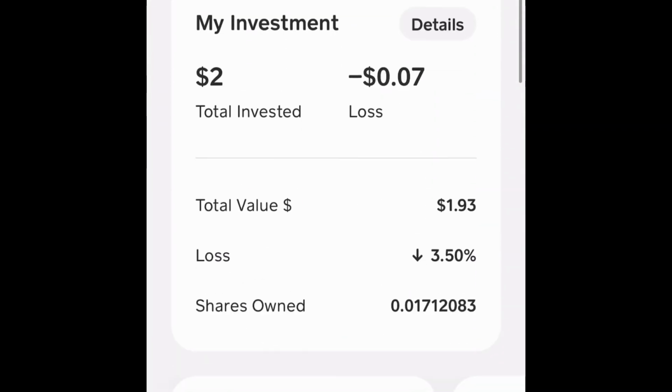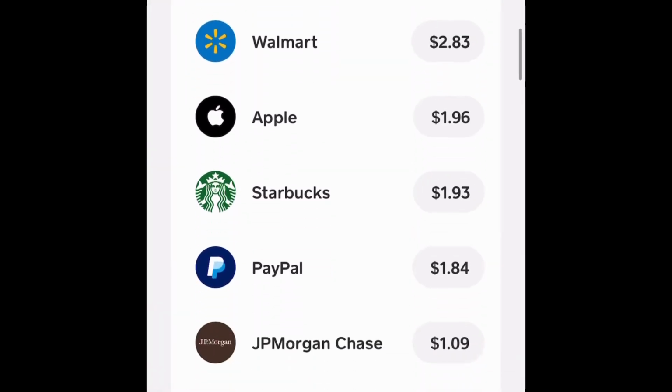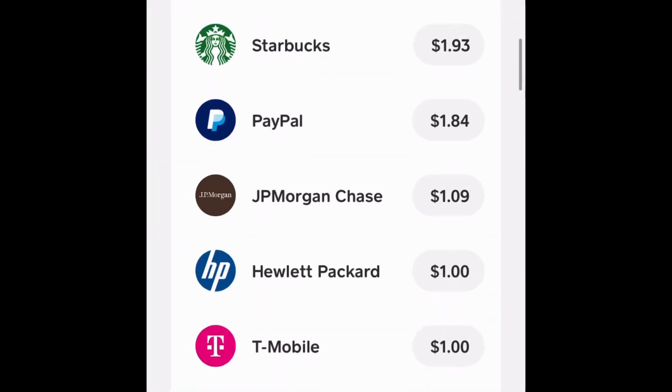Starbucks, I went there a couple of times. One of these dollars was for my giveaway that I had done for last month, and then the other one was for myself, to get myself a nice little Starbucks treat. So that is $2, and so Starbucks went down 7 cents for me recently. Let me see. PayPal, I had 2 PayPal transactions, and so that's why I have the $2 there. So that is a loss of 16 cents for now.